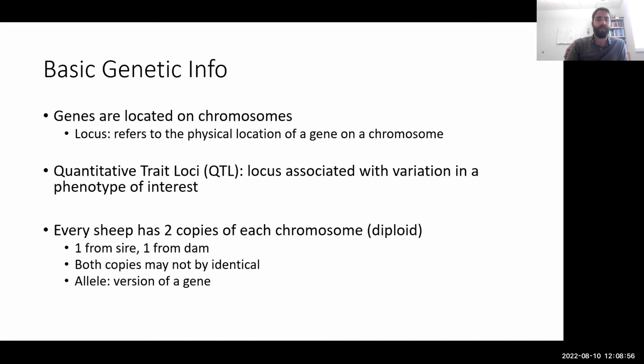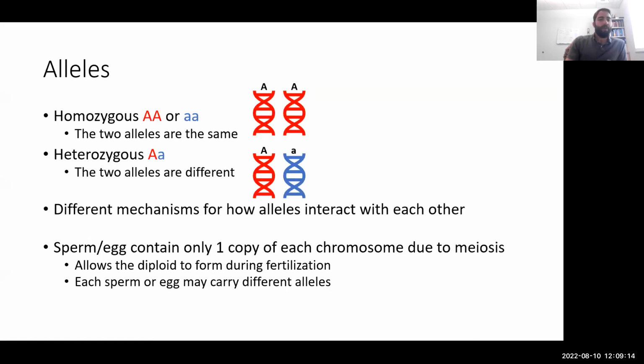So just like sheep, or just like humans, we inherit one from the paternal side and one from the maternal side, and both copies of these chromosomes may not be identical, which is what leads to some of our variation, and that then leads to having different alleles for each of these genes. So we can have homozygous or heterozygous allele pairs. So homozygous is just saying that they're the same, like we can see in the top here where we have the 2 capital A's. It could also be 2 little a's for just kind of how we're designating those alleles. Or heterozygous is just saying that those 2 alleles are different.